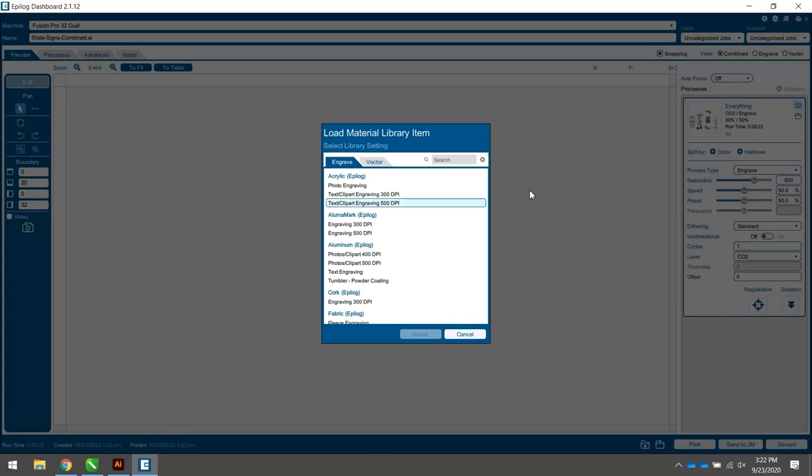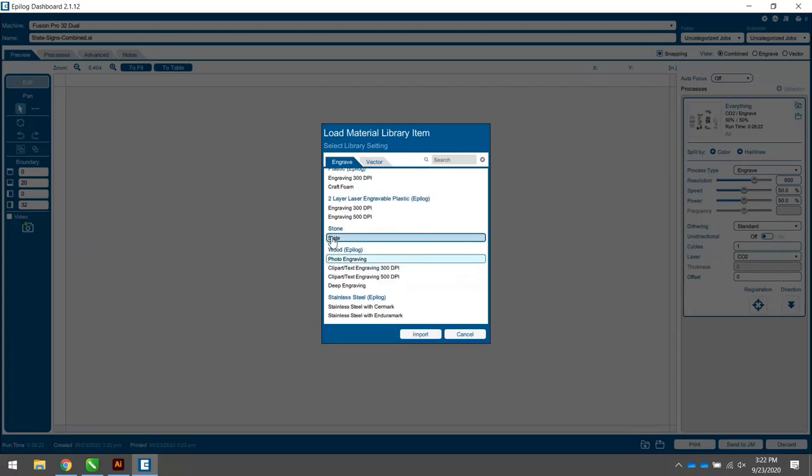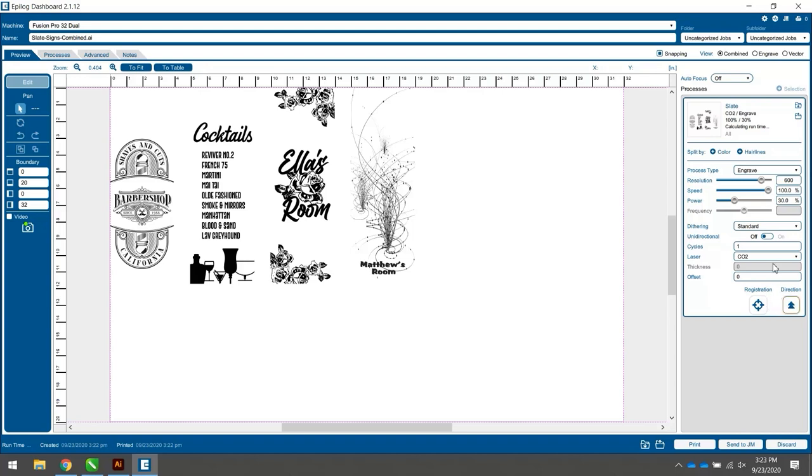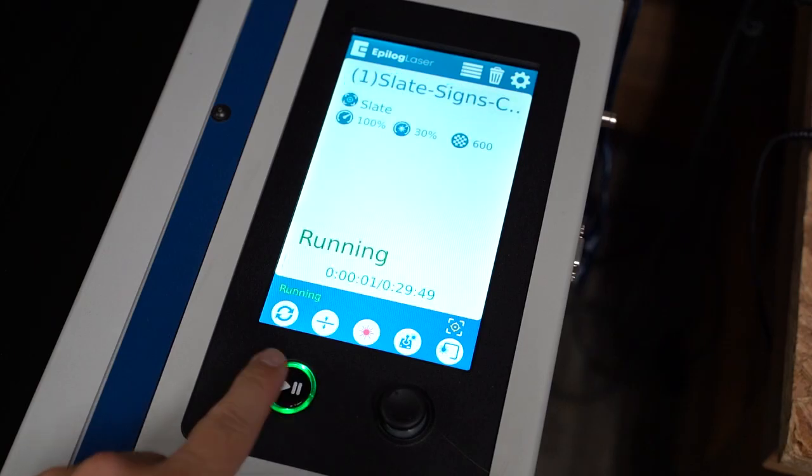We'll load in slate engraving settings from the materials library, switch to bottom-up engraving, and select Stookie for our dithering pattern. Then we'll send it to the laser and watch it get to work.